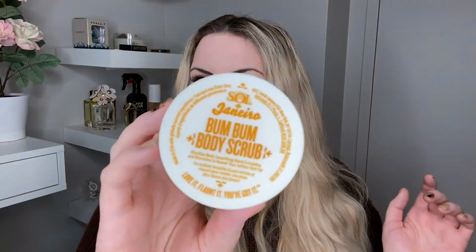This was a product that I really loved. This is the Sol de Janeiro Bum Bum Body Scrub. I used this all up. This is the mini one, I think. I got this in a kit. I specifically sought out that kit because it had this in it, and I wanted to try some of the other stuff. I really love this. I want to repurchase this again as well.